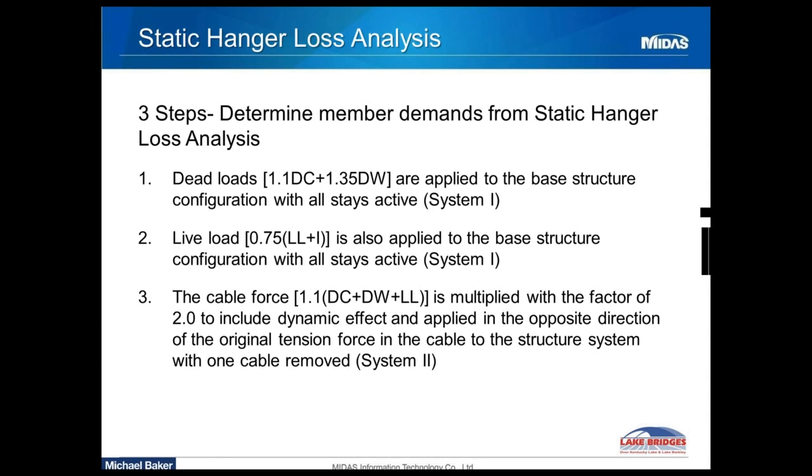It is followed by applying the live load to the same base structure with all cables active. This is how Midas uses the post-construction stage model and applies the live load on it. The last step is to take the maximum dead load and live load of the hanger from Midas and multiply with the dynamic factor of 2 and apply in the opposite direction of the original cable tension force with one of the cables removed. And we call this model System 2.